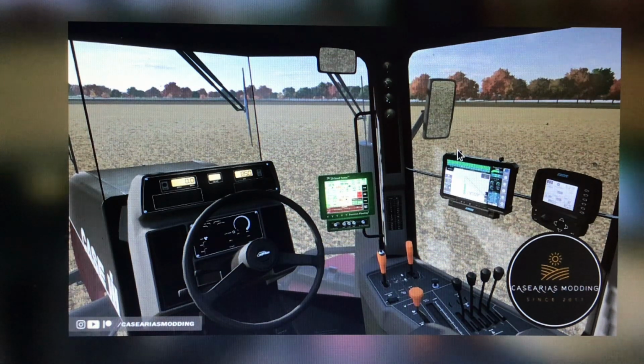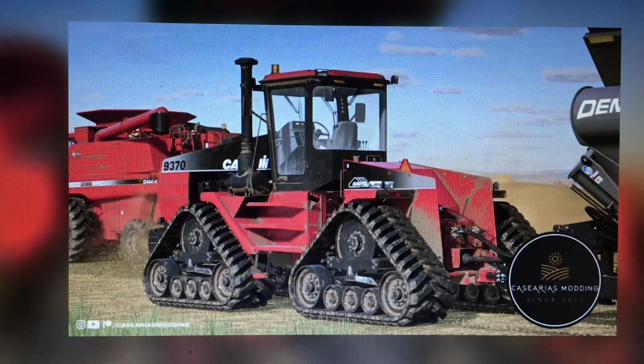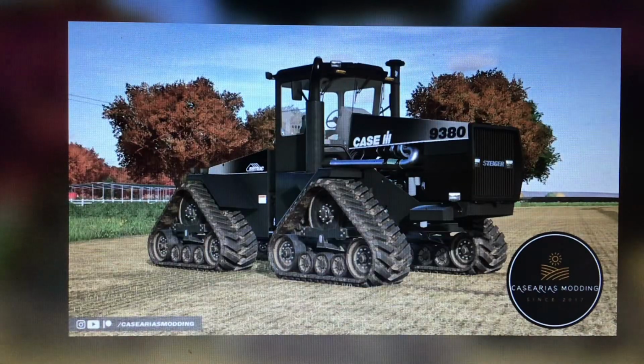Now that the Case IH Quadtrack Steiger series is out from him, he's looking forward to what's next for this mod. We can look forward to a wheeled version, as well as the EU version, and a 3-point hitch configuration. Of course, the regular version is available right now to download on all platforms on ModHub.